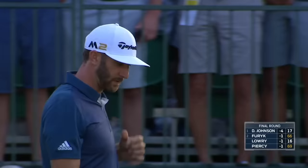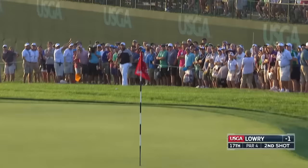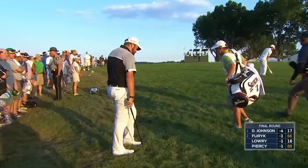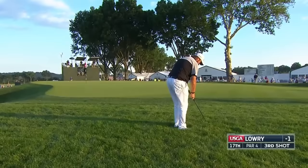Dustin Johnson on his way to a U.S. Open championship. While he was playing 18, here's Lowry at 17. Well, he drew a pretty good lie, then chunked it, then drew a terrible lie. Now he has another long putt for par. So that was shot number two for Shane Lowry, and now here is shot number three here at 17. Yeah, drew a terrible lie here.